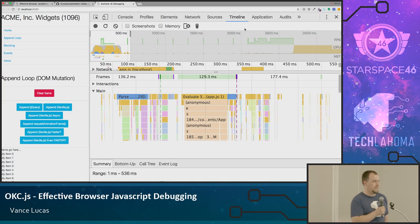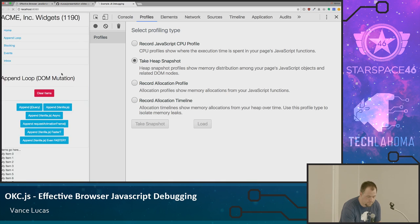One, yes. For memory debugging, a lot of times if I'm trying to profile a page or snapshot, there are a lot of objects that I don't understand where they're coming from. Some library. The question was if you're trying to debug a memory leak, how can you determine where the objects are coming from? I believe in the profile, if you do a profile snapshot, you can inspect what's in memory, and then you can also see where it came from.